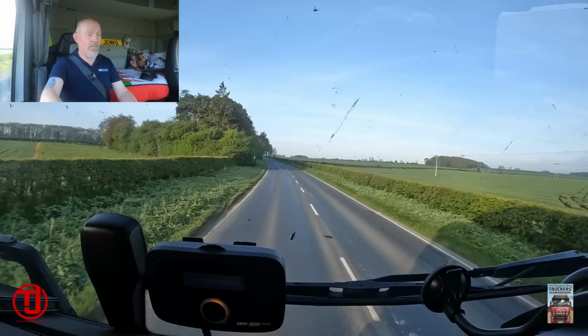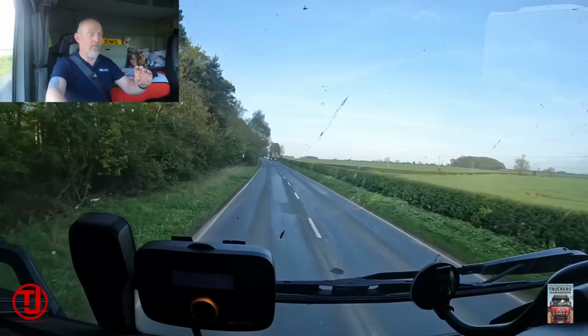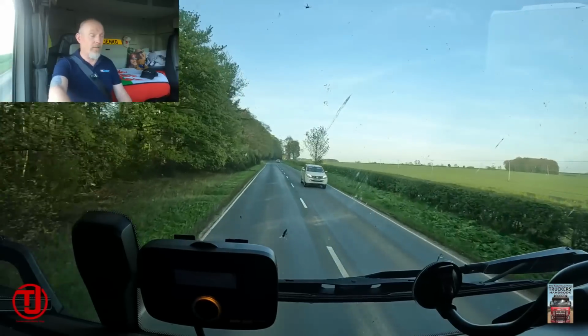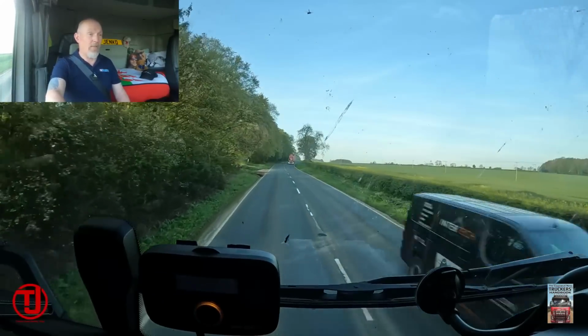Bought a little gizmo to put the camera on there, and then the front camera I've got on the jaws, the clip thing, and that's just on the edge of the dashboard there. As I say, I'll show you about a bit later on.